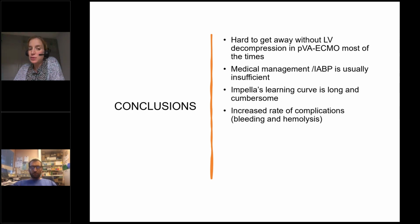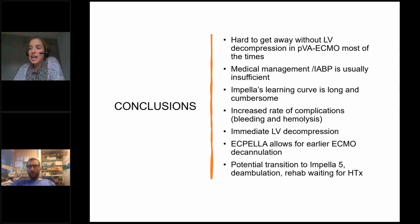The positive conclusions from the talk are that ECPella clearly achieves an immediate and very effective LV decompression, and it stops this terrible spiral of LV distension, pulmonary edema, ischemia of the coronary arteries, Harlequin syndrome, and intracavitary thrombi formation. It allows for earlier ECMO decannulation, which is all we hope for.